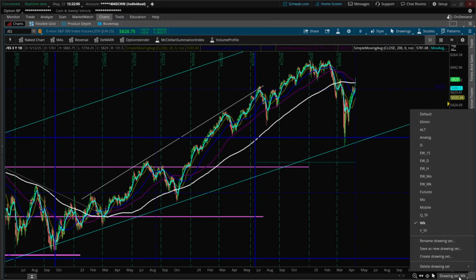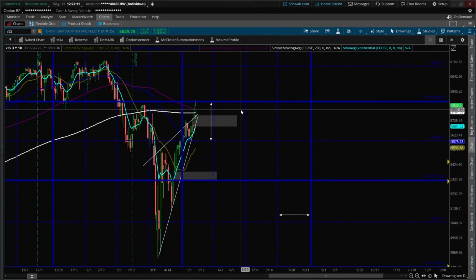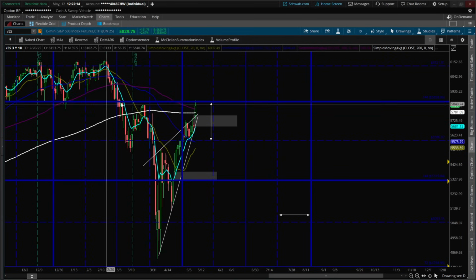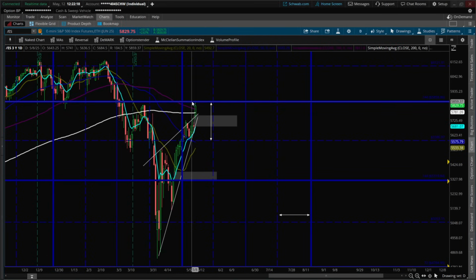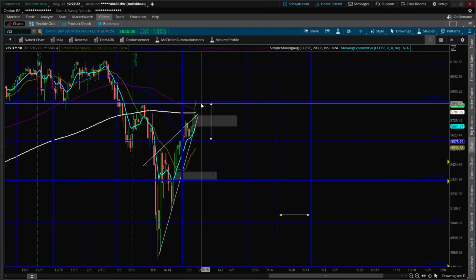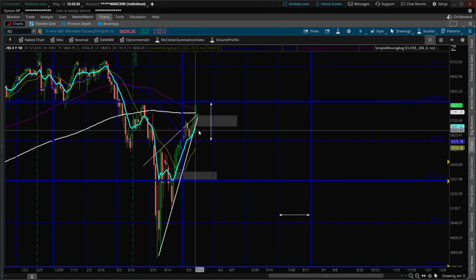So ES is speaking to us. It's saying a lot. Here we are again, ES, back into this Gann square zone here. So price, we're not into time, but into price, rejecting off of it so far. It's a huge, huge area, a 90-degree box here.